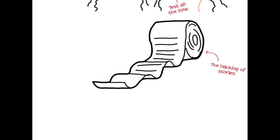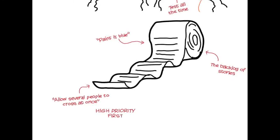But how do we manage requirements? With a backlog. A backlog is just a collection of user stories. Each story in the backlog might describe some important feature, or it might describe something less important. The key thing is that the backlog is prioritized. We keep track of the relative importance of stories and make sure that we do the really valuable work first, and leave the less valuable work to the end.